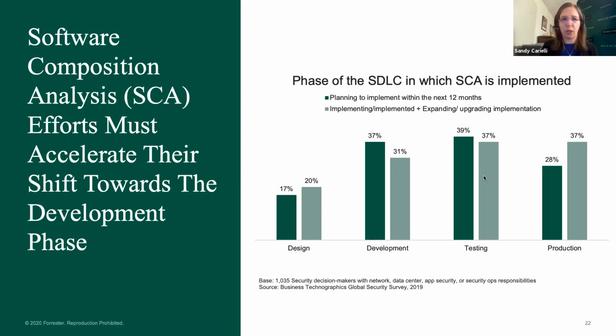We're going to start with software composition analysis, which is scanning for vulnerabilities in your open source code. I'm guessing a lot of you on the phone, a lot of you on the webinar today, you probably use open source. Your organizations probably use open source in some area of your development, because most people do, because again, it helps you get product out the door faster. Well, what we're seeing is that organizations are starting to move towards it more in the development and testing realms.